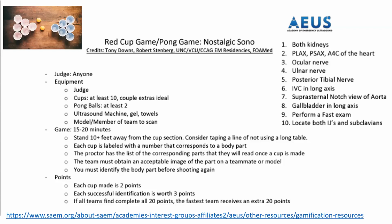The other things, I'll throw out a couple of other ideas for you guys. Feel free to take them back, get creative. But this is something from the Academy of Emergency Ultrasound from SAEM. This is on the adult side. I hope some people on this call remember beer pong in college. So this is kind of that idea.